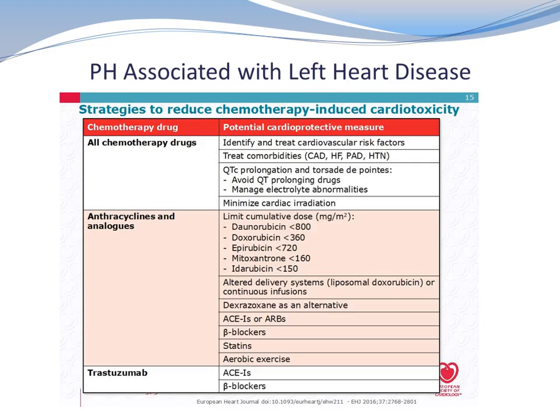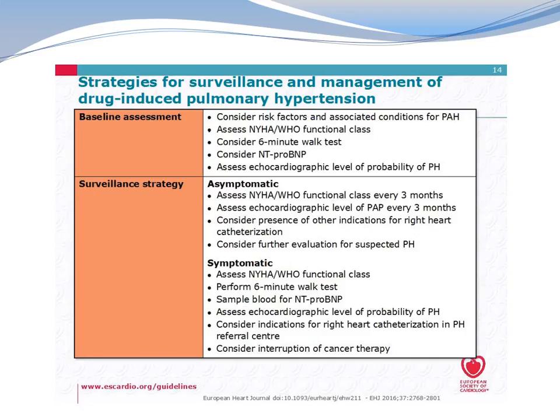There are some strategies to reduce chemotherapy-induced cardiotoxicity with left heart disease. Again, this is the largest group that can cause PH. So with all chemotherapeutic drugs, we can identify and treat the cardiovascular risk factors, and treat the comorbidities. I'm not going to go over all drugs, but we can give these patients ACE inhibitors and ARBs, beta blockers, statins. Again, this is for the left heart, but that can lead to PH by itself.